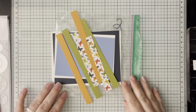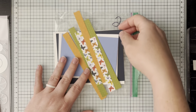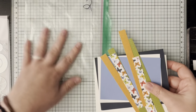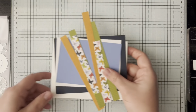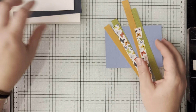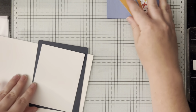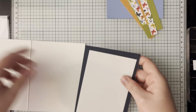Like I said, I am doing sketch number 2 today, and I've already cut down my papers, and I always put my individual papers into a Ziploc baggie with a number of the sketch that I'm going to be using. These Ziploc bags have actually survived since Kendra's card challenge number 9, so you do the math, and it really doesn't take much to keep yourself organized when it comes to this.